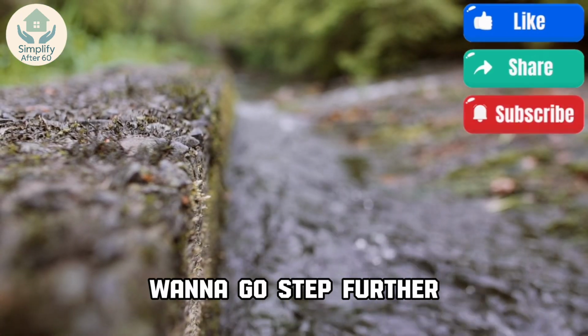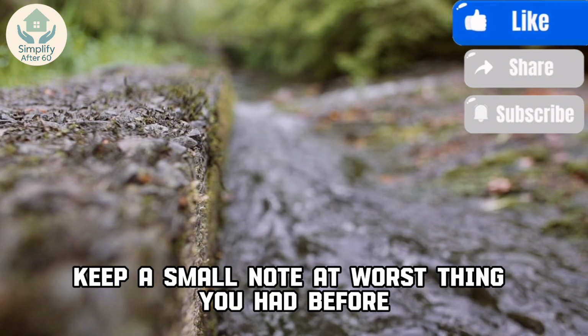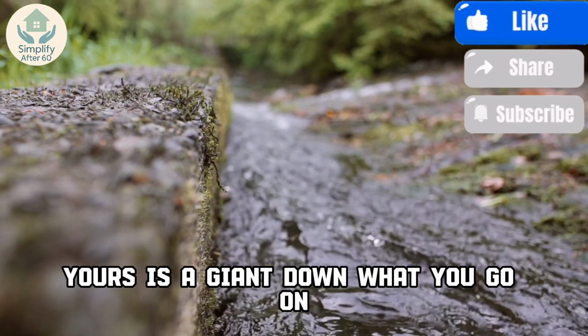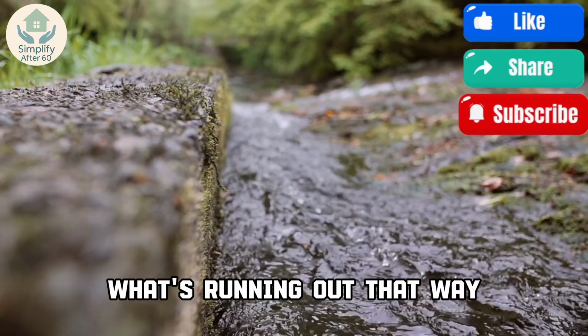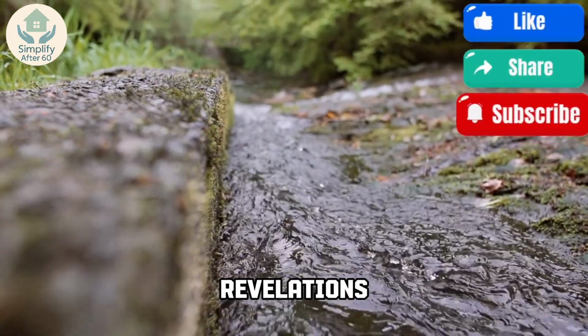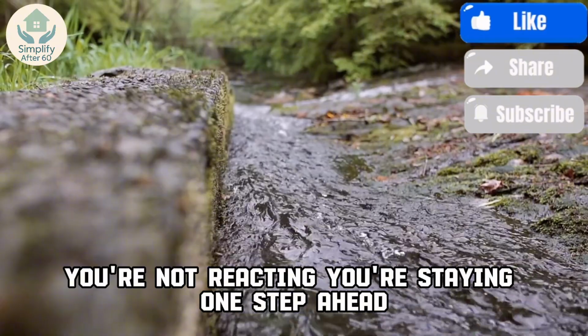Want to go a step further? Keep a small notepad or sticky pad in one drawer. Use it to jot down what you're low on or what's running out. That way, you turn your Sunday tidy into a moment of quiet preparation. You're not reacting, you're staying one step ahead.